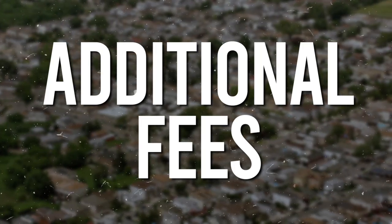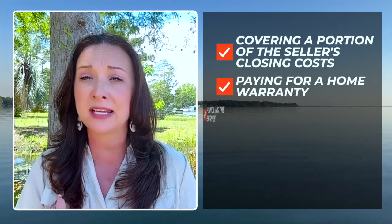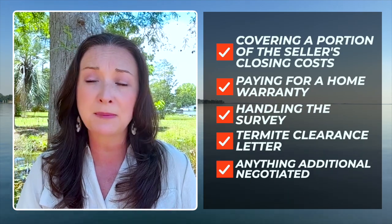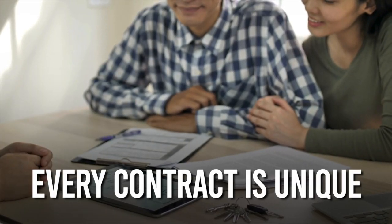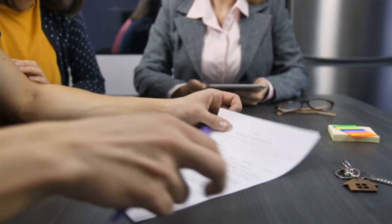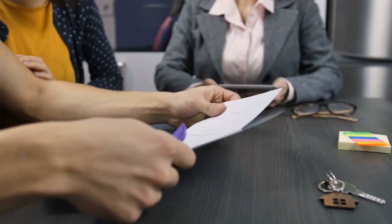If you negotiated anything in your contract, like covering a portion of the seller's closing cost, paying for a home warranty, or handling a survey or a termite clearance letter, these costs might be yours at closing. So every contract is unique, and that's why it's important to review all of the details line by line with your agent prior to signing. You see, these little things can add up very quickly if you're not paying attention.